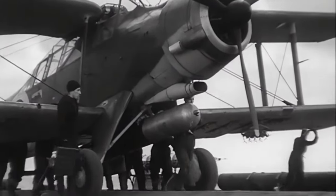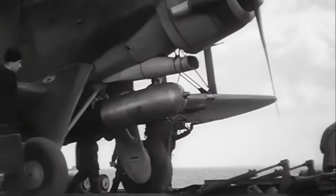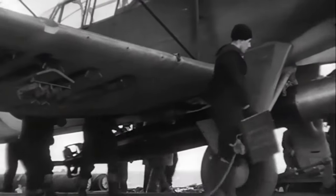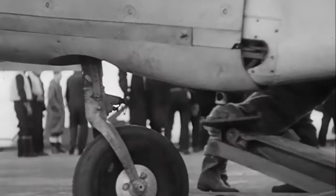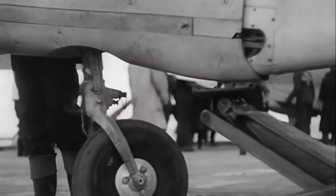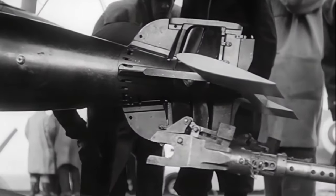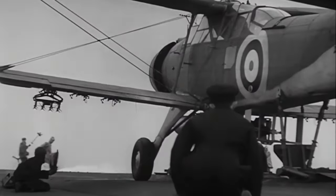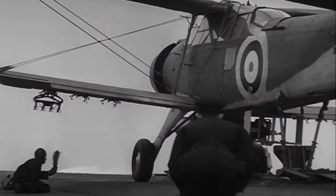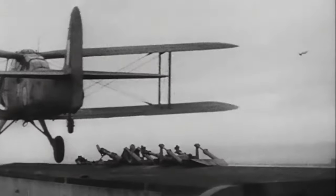For instance, here's an Albacore loaded with a torpedo. The only difference is that it has to have its tail raised in order to get it onto the trolley. The accelerated takeoff is of great assistance and has many advantages in the tactical operation of carriers. A slow motion shot shows what happens as the aircraft leaves the trolley.